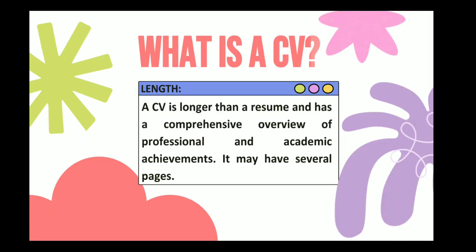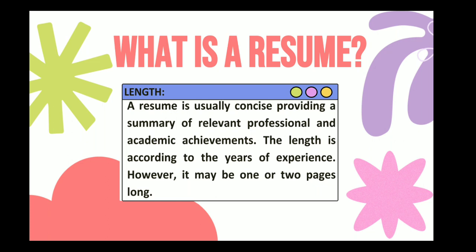Now, what is the difference between their length? A CV is longer than a resume and has a comprehensive overview of professional and academic achievements. It may have several pages, whereas a resume is usually concise, providing a summary of relevant professional and academic achievements. So you're not going to write all your achievements, but only select the ones that are relevant to the position for which you are applying. The length is according to the years of experience, of course. However, it may be 1 or 2 pages long, and it doesn't go beyond that.